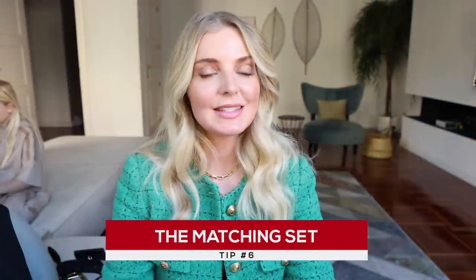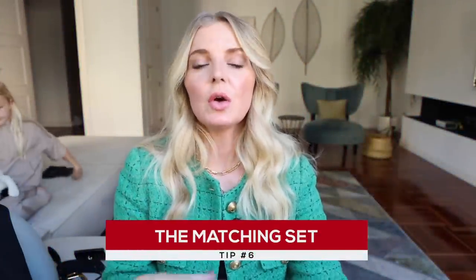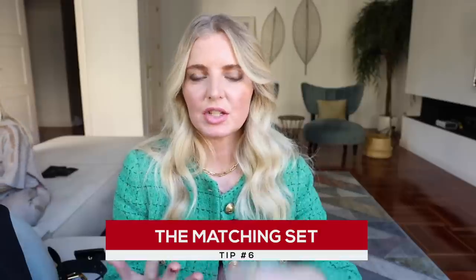Along the same lines as the tailored layer is the matching set. So you can always do a one and done, and one and dones are easy, like jumpsuits and dresses. But the matching set is very similar to a one and done piece. It packs a lot of punch, but gives you the flexibility to mix and match, which I really love. So you have that look of something that's really cohesive and all in one, but you have the functionality of a couple of pieces and separating those and wearing them with other pieces.